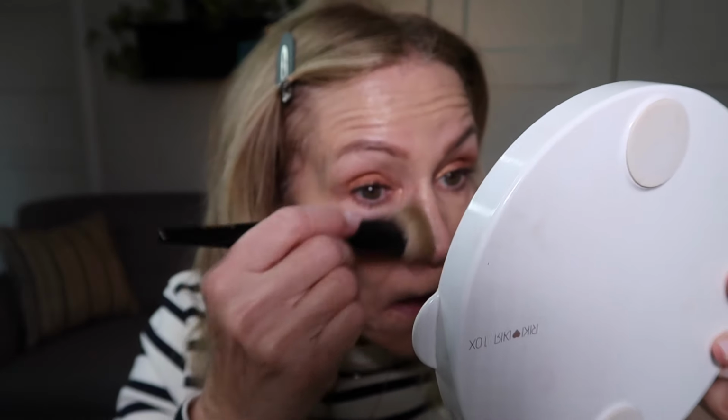So you can see the color is a good color. It's a good match. I like it, it's very hydrating. Let's take a closer look. Oh yeah, that's nice. So this is definitely going to be a glowier type look, especially with the eyeshadow that I have on.